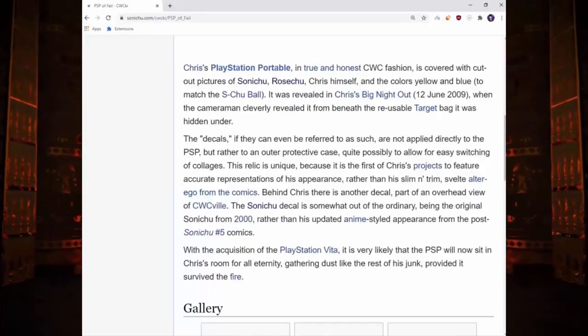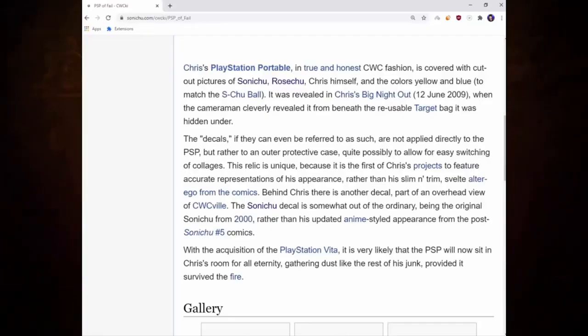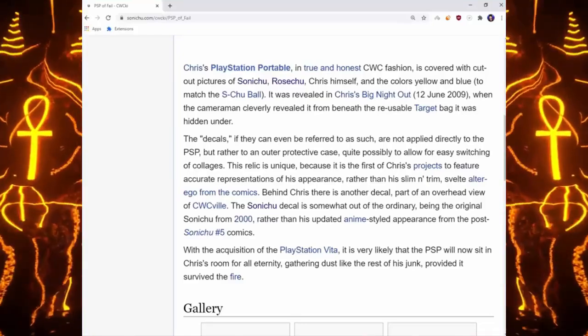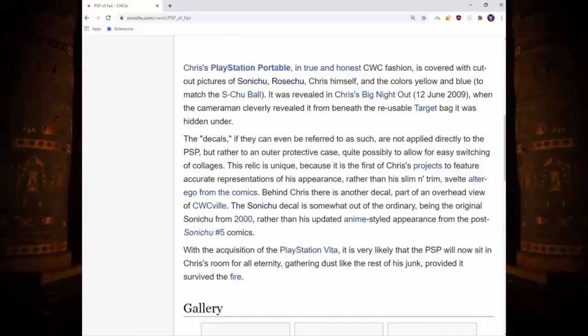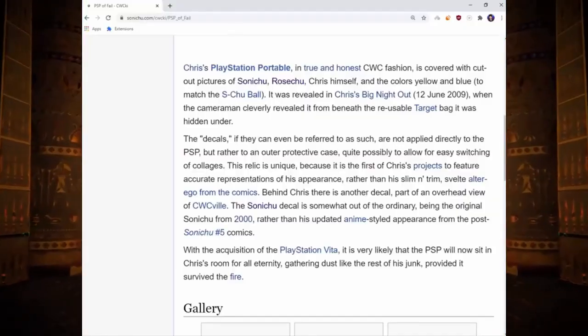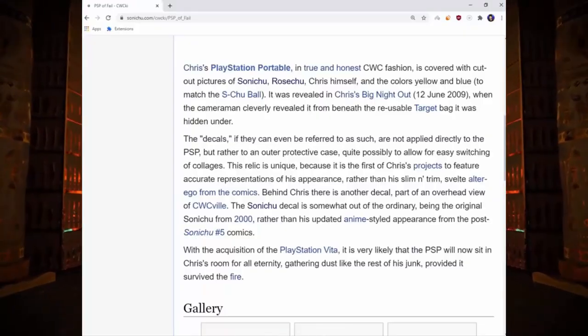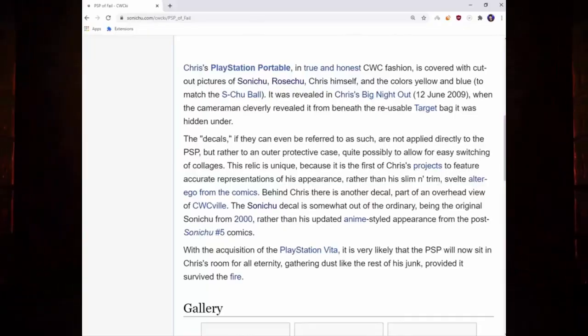The decals, if they were even referred to as such, are not applied directly to the PSP, but rather to the outer protective case, quite possibly to allow easier switching of collages. This relic is unique because it is the first of Chris's projects to feature an accurate representation of his appearance, rather than his slim and trim svelte alter ego from the comics.